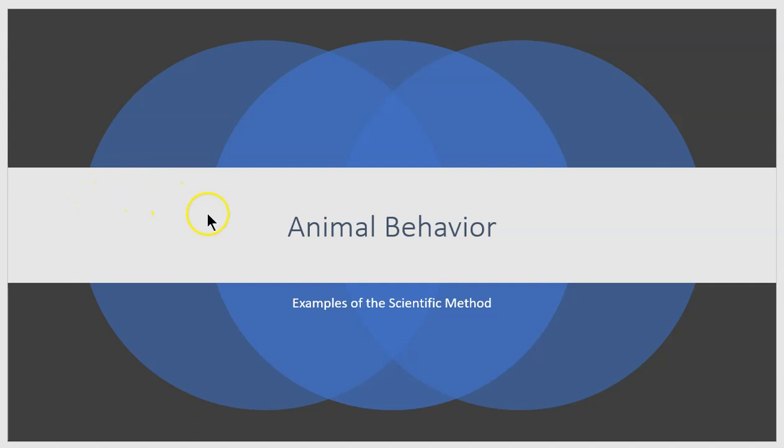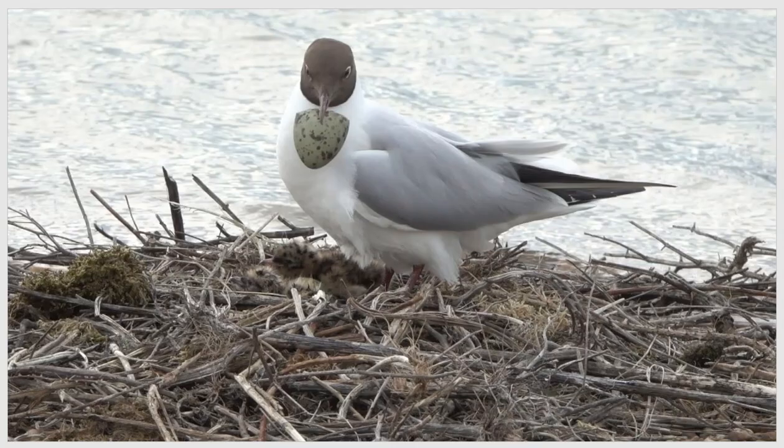This will be one installment in a lesson series on animal behavior, examples of the scientific method in action. In this lesson, we'll look at the behavior of the black-headed gull. It's a ground-nesting bird species.